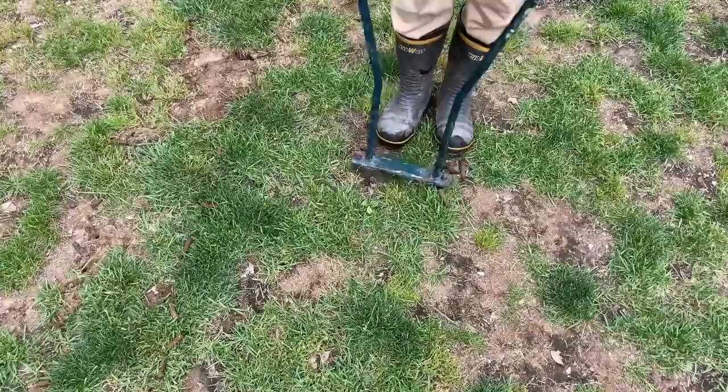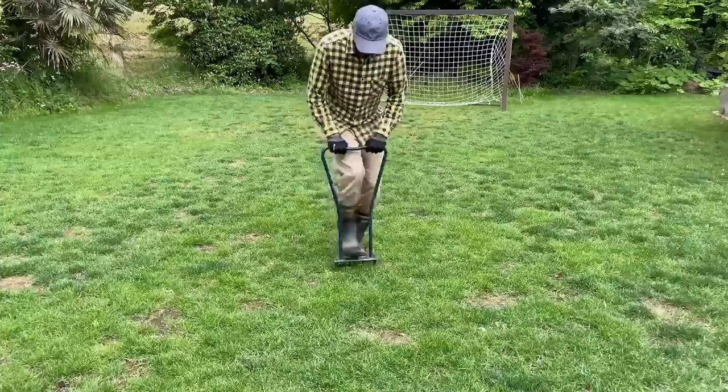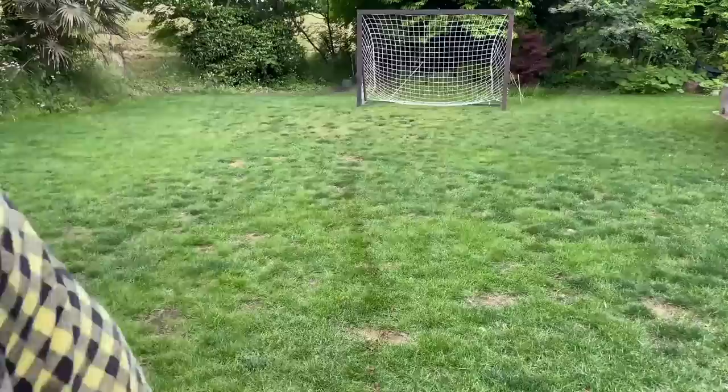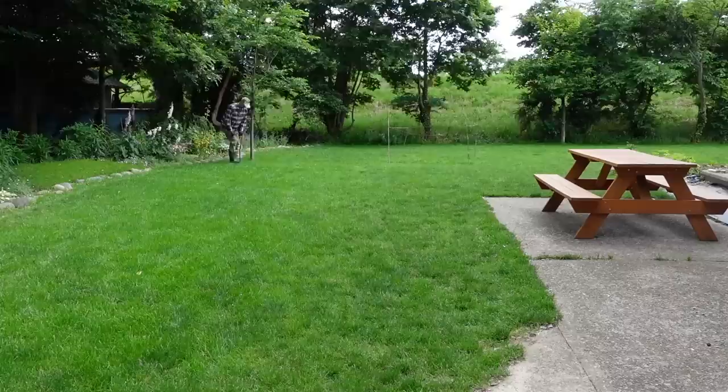Aerating a lawn this size is a bit of a problem, as you can't rent machine aerators from home centers here in Japan, as not many people have lawns this large. So I needed to do it manually, which is not much fun. I try to do just a little bit each day. According to Japanese lawn care YouTube channels, you want to have it aerated before the rainy season, which looks like it's coming very soon.